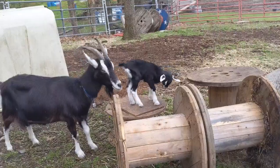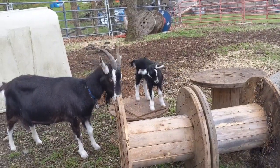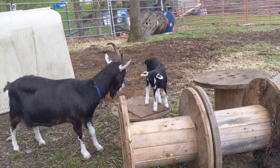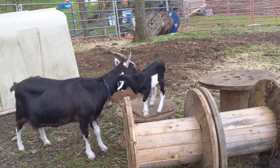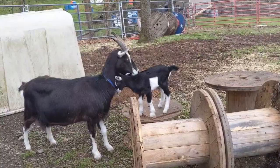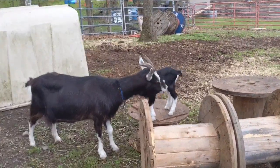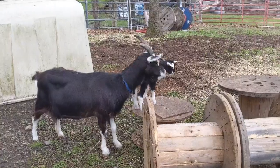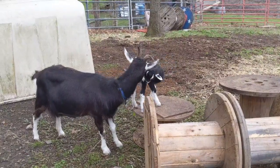So this baby was really struggling to nurse. We did have to take him to the vet. So we've had to tube him to get food in him. But after a few days of tubing him, he is learning how to suckle on his own. And he seems to be doing well. A lot more energy. He was very lethargic the first few days.